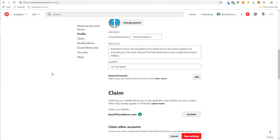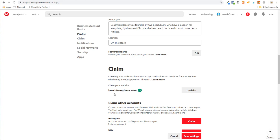So once you do that, you want to claim your website. It's very simple to do that as well. Just search Pinterest how to claim your website. If you're not sure, there's a lot of different ways to do it. So once you're ready with that, you're ready to start building out your profile, building your boards, adding pins.